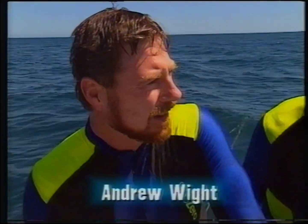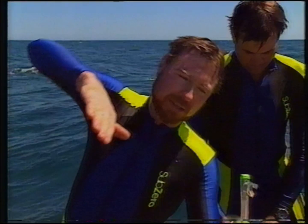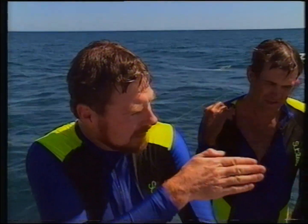It just swam right down. There's little fish hanging out of its mouth. And did he circle you before he went down? He sort of came round in a bit of a circle, then rolled on its side. I came up onto its dorsal fin, quite close, and just sort of rolled over like this. Had a couple of looks, we went around the front, and then just slowly descended down.